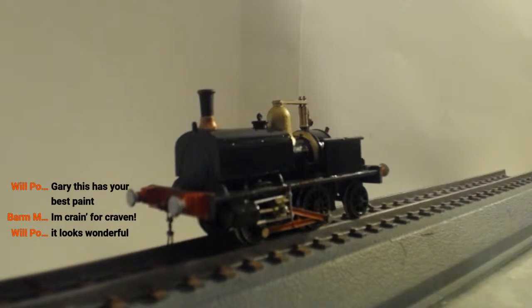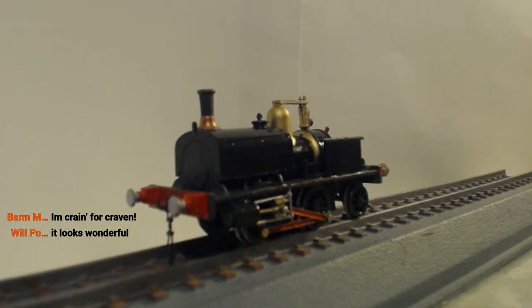It looks wonderful. So, yes, thank you everyone. I really appreciate you all being here. It's been absolutely wonderful. I have had a great time, even if we haven't made the most progress. I think what we've made has been significant, because of course it was such a stumbling block for us with this loco before. But it's now done, and she is looking so much more complete because of it.